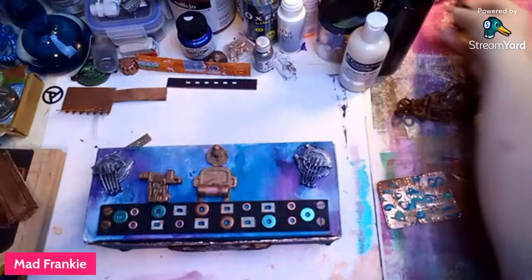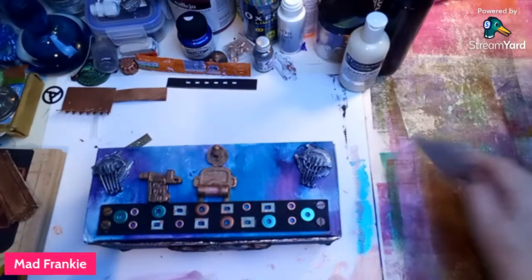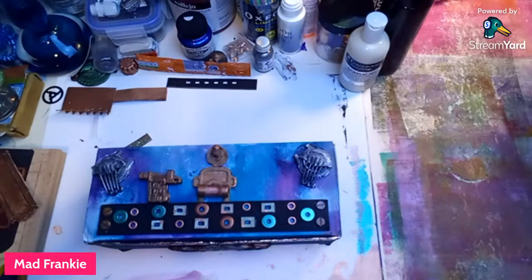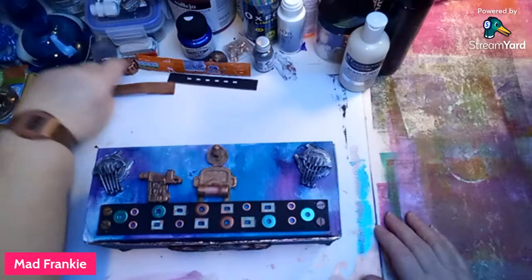Evie wants to know, will the beetle and teapot be steampunk? Oh, yeah. Absolutely. Well, I mean, they're pretty much steampunk anyway, aren't they? You can't exactly change that too much. It's already on the way.